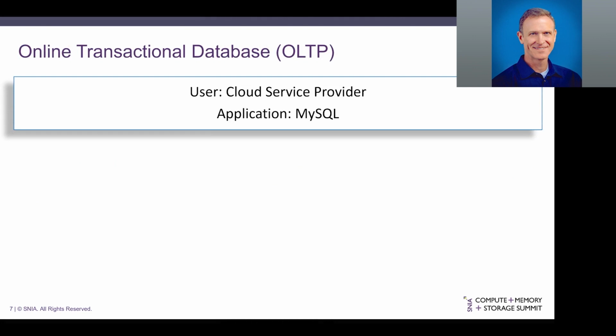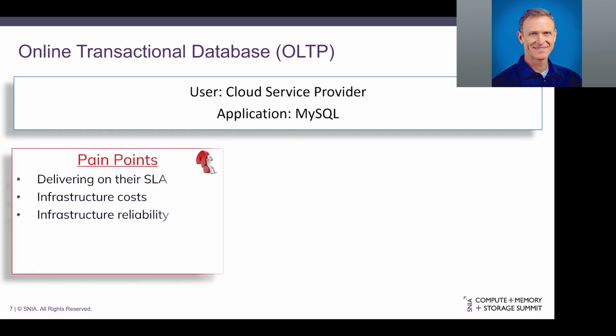Second example here is an OLTP. This is a cloud service provider whose name is confidential, and they are running a MySQL application. What they saw was pain points in their infrastructure overall. The cost of delivering the SLA and the reliability around the MySQL deployment and the MySQL cluster were very high.